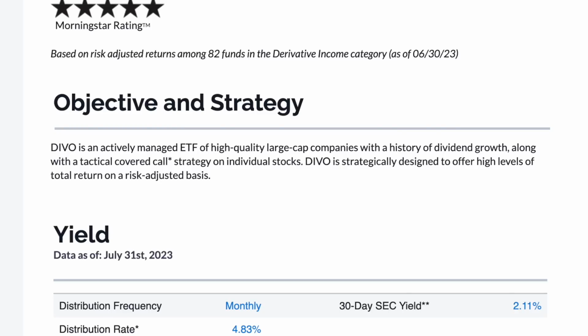To give a general overview of this ETF, we'll start by looking at how Amplify describes this fund. It says, DIVO is an actively managed ETF of high-quality, large-cap companies with a history of dividend growth along with a tactical covered call strategy on its individual stocks. DIVO is strategically designed to offer high levels of total return on a risk-adjusted basis.